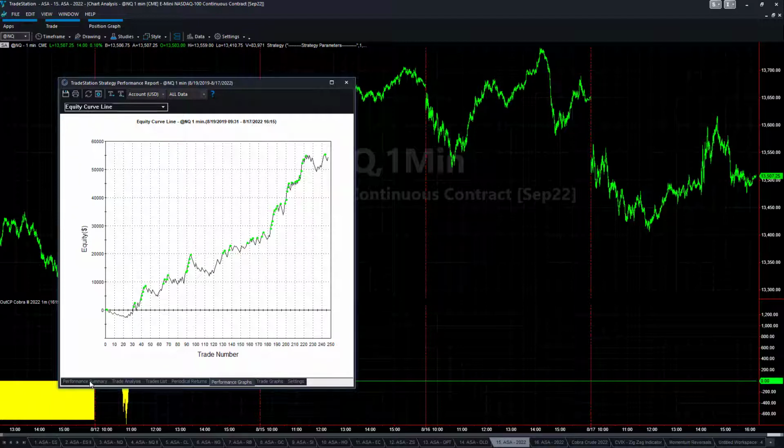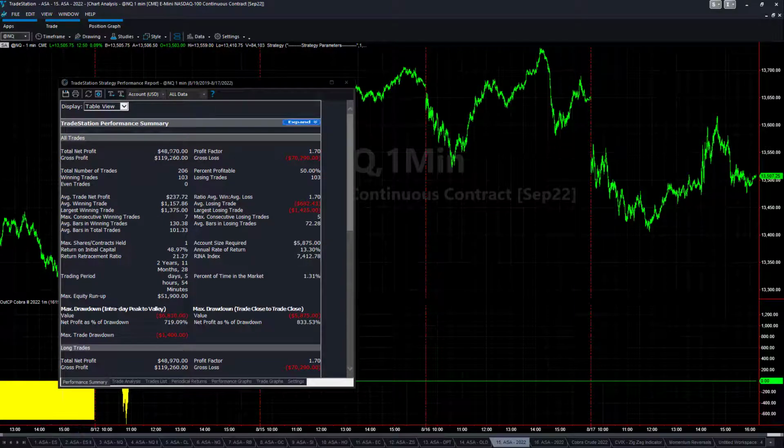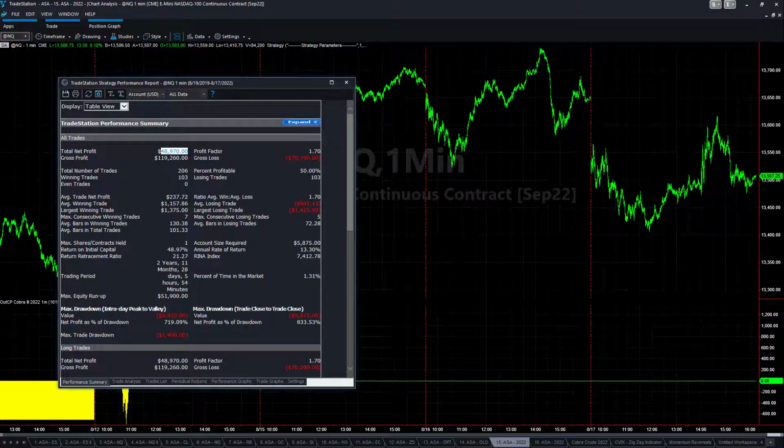What if we don't trade shorts? I'm going to comment it out, so we don't trade shorts at all in this strategy, and update that. I'm going to pause the video and show you the results. Here are the results, even further improvement. The total net profit goes down because you're trading less, about $6,000 less. But in this scenario, the shorts have only made $6,000 while the longs have made $48,000. So $237 average trade profit. The max drawdown is down, and this number goes to 833. We've gone from 608 to 718 to 833 over the last few years.